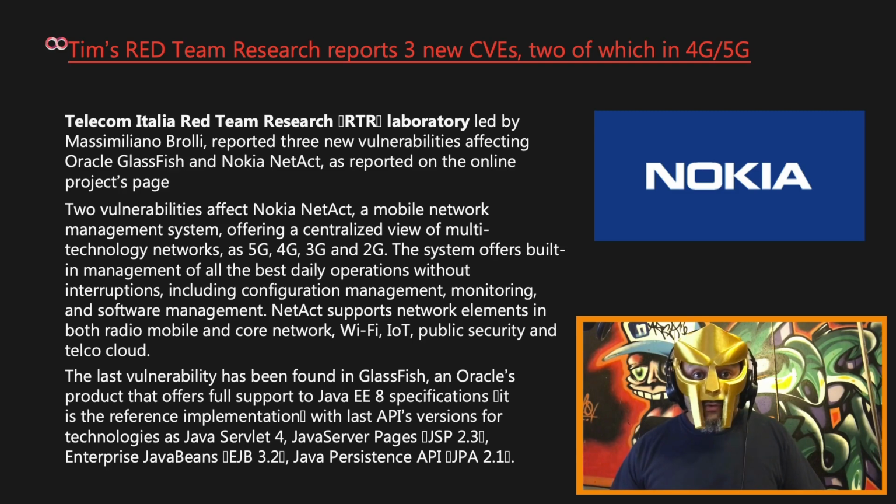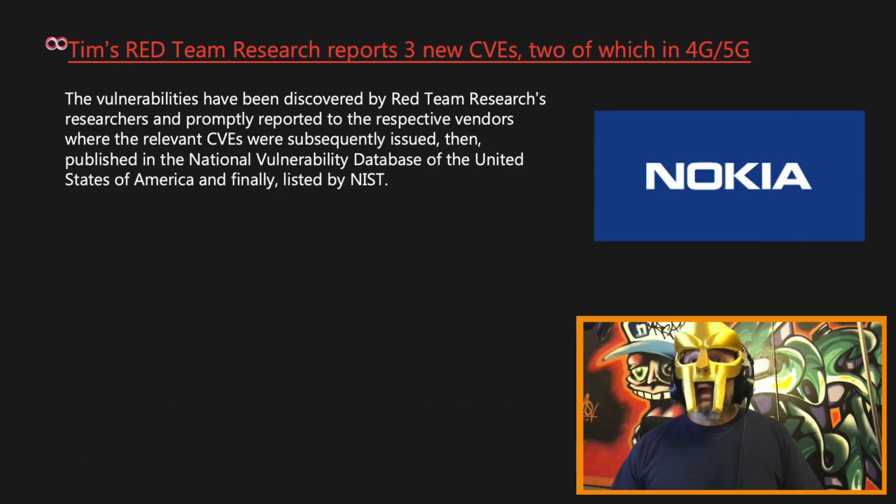The last vulnerability has been found in Glassfish, an Oracle product that offers full support to Java EE8 specifications. It is the reference implementation, with last API versions for technologies such as Java Servlet 4, Java Server Pages, JSP 2.3, Enterprise Java Beans or EJB 3.2, Java Persistence API or JPA 2.1. The vulnerabilities have been discovered by Red Team researchers and promptly reported to the respective vendors, where the relevant CVEs were subsequently issued, then published in the National Vulnerability Database of the United States of America, and finally listed in NIST.